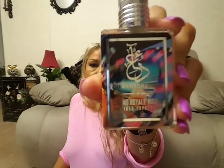I'm going to find a really good spot for this one. Because the biggest thing with this one, this is the bottle, in case I forgot to show you. For me with this one, I want to see how much it smells like the 540. Okay, so right now I haven't even moved my arm, and I'm already getting the 540. Like exactly what Baccarat Rouge 540 smells like.